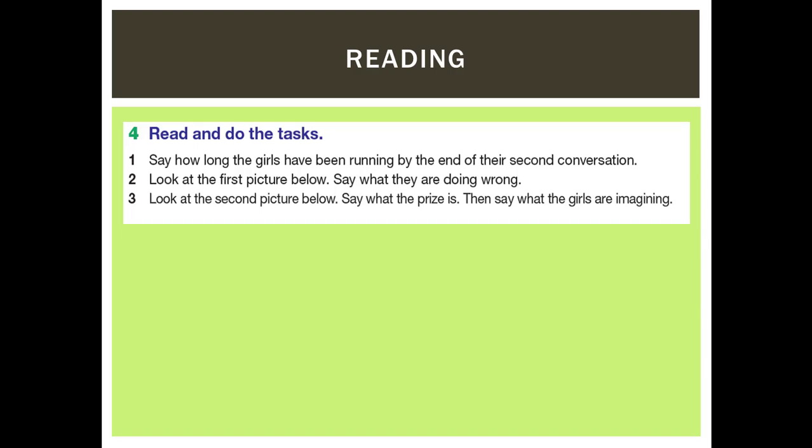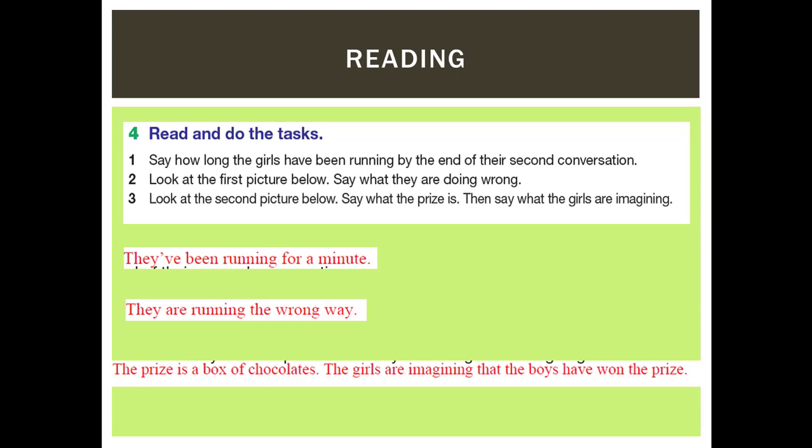Now, let's move to the answers. Of course, the period of time in the second conversation was only a minute. So they have been running for a minute. It is very important to use the same tense used in the question. The question uses have been running, so use the same tense in the answer. They have been running for a minute.